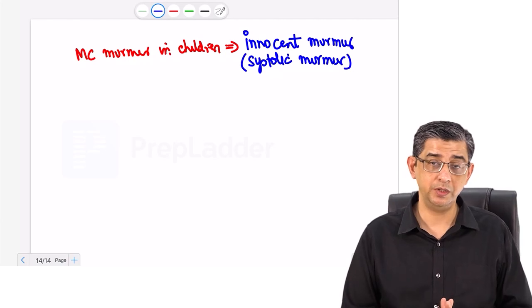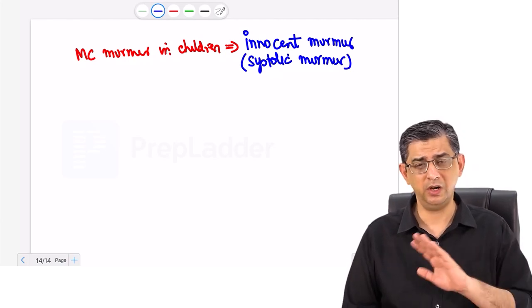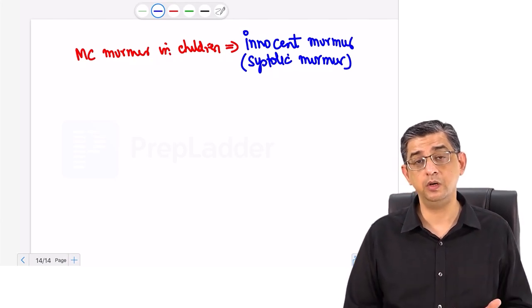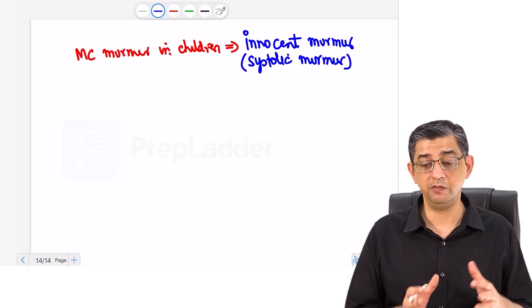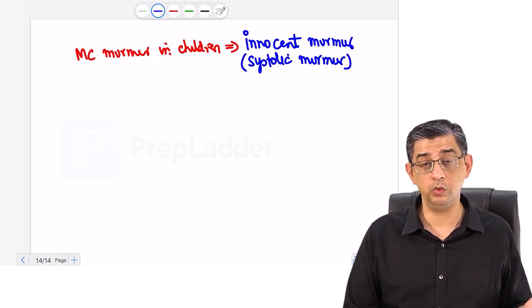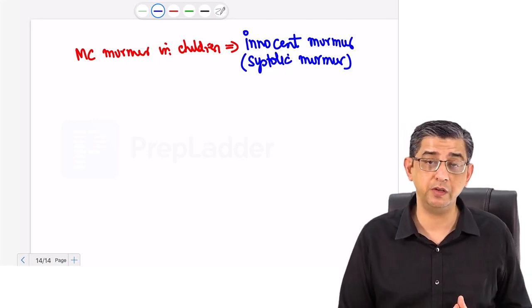Let me give another example. There's a child with severe anemia. He does not have any cardiovascular problem. It is just a kid with anemia, and because of the anemia component, there is a possibility that the heart will be beating faster. Why? Because in patients of anemia, they can go into heart failure. So to prevent that from happening, the sympathomimetic drive in the body will occur.